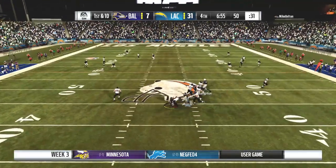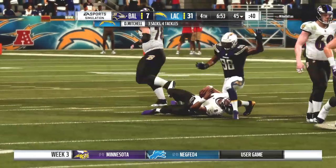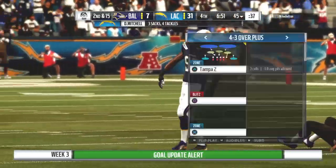Defense has the lead. And he's going to be swallowed up. Sacked back at the 45-yard line.